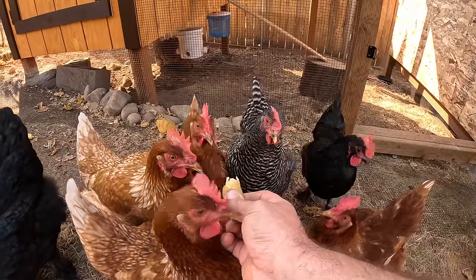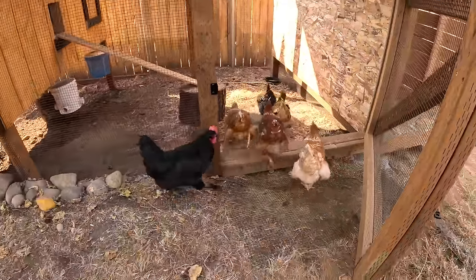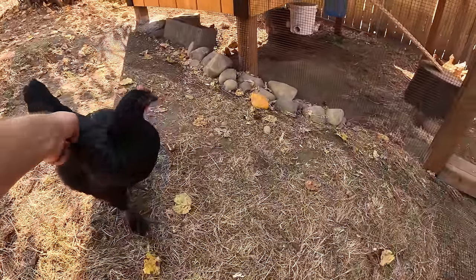Oh yeah, the chickens, they like eating a little bit of the stuff that we're growing here too. Here, how about that? We'll throw that in the coop and you guys can share it in there. Hey, you get in there too. Come on, let's go.